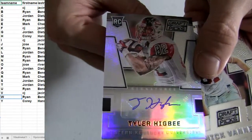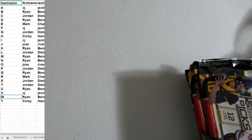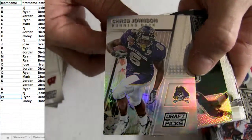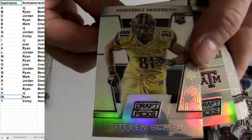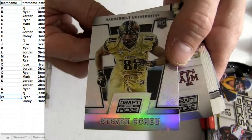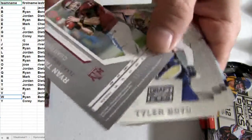H. Taking the Tyler Higbee. Chris Johnson, Cook, taking the die cut, going to S. All right, got the Tannehill here, going to the letter T. Jordan pick him up, camo border, $199. I'll load him.